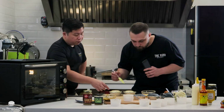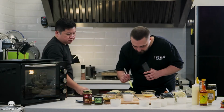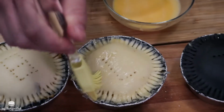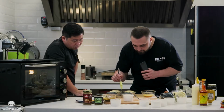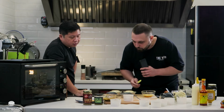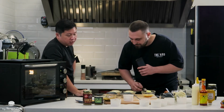Are we doing the same for the charcoal ones as well? Actually, I've decided, let's not do the charcoal because I think that all of these little bits of leftover egg are going to get into the small creases and then we're going to have this orange kind of effect on the black pastry, and I don't want to take away from the beauty of the black pastry. The black beauty. That's right, the black beauty.